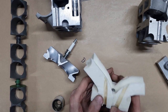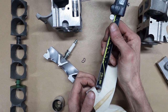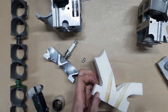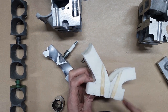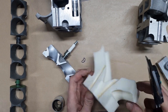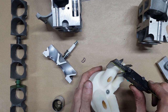Now, if I flip it over this way where it's cut in half, the intake port is pretty much straight. There's nothing fancy going on here. It goes on to the valve seat, which is a three-angled cut. Same with the exhaust. There's nothing crazy, no fancy shapes or anything. In terms of diameter, it's pretty much the same all the way in.